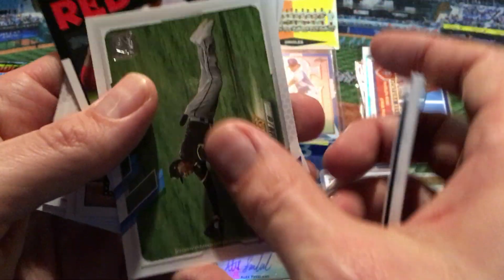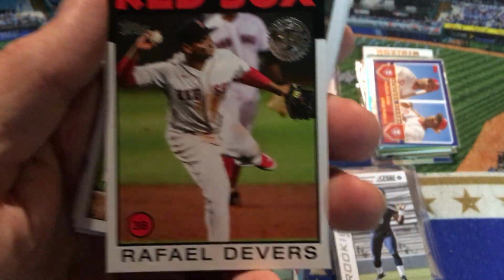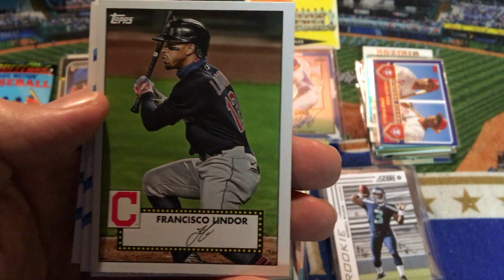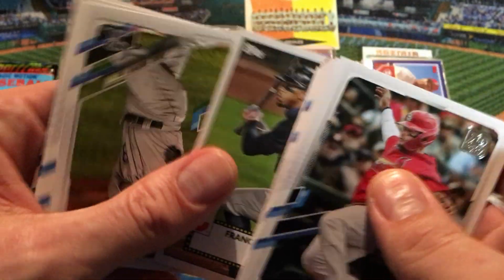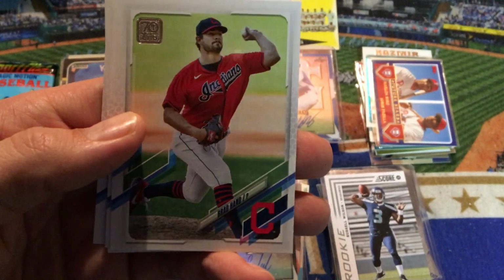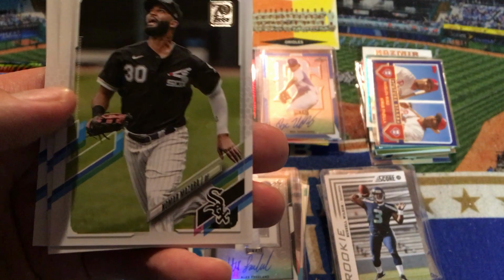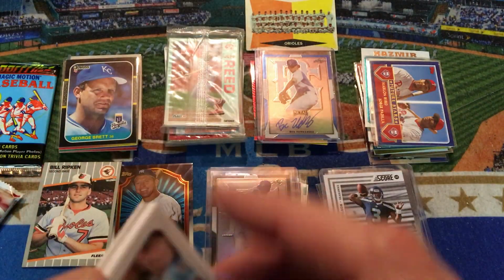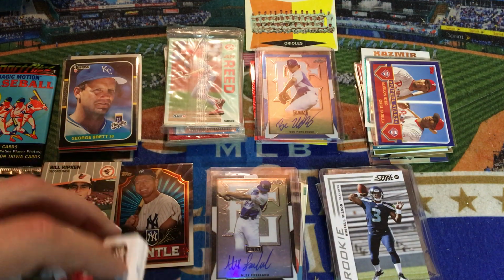It looks like we got a Boston Red Sox here in our 1986 design. That is Rafael Devers. 1986 design is really cool. There's a Francisco Lindor, now with the New York Mets. And then to finish it off, we've got Daniel Murphy, who retired just a few weeks ago, Brad Hand, Nomar Mazara, Austin Hays, and Robbie Ray. So we did hit a few rookies in that, but none of the big-time guys.